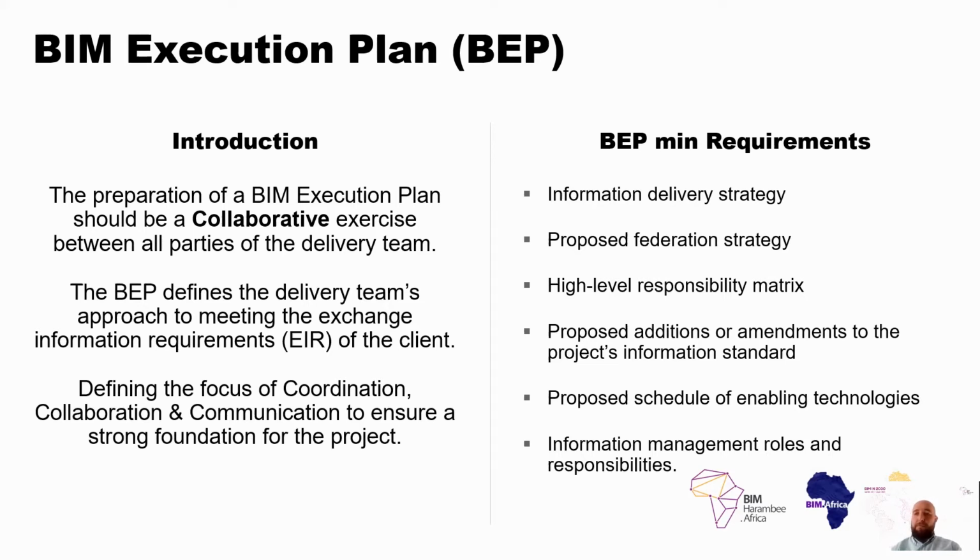For me, the critical part of a BIM execution plan is the way we capture the 3Cs within the document, the way we can achieve our goals as a collective, as a project team. It's not about the terms and conditions of a BIM execution plan, the legality of it. It's really a way of putting down on paper or digitally how we want to collaborate on this project.